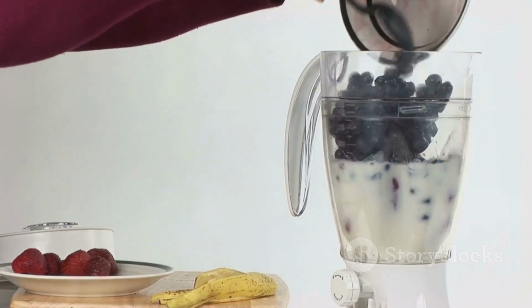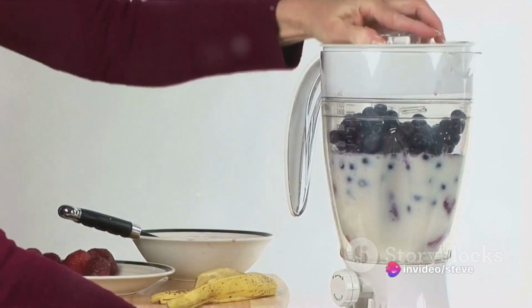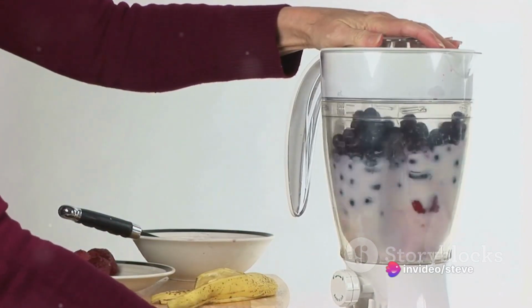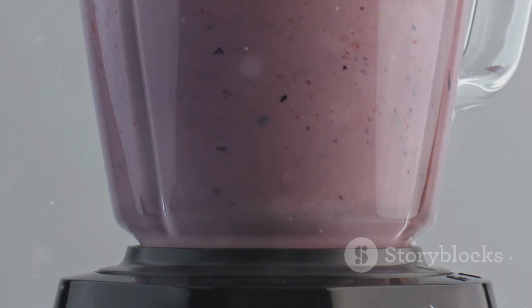All right, let's get blending. Start by peeling and slicing the banana into your blender. Toss in your mixed berries, followed by the protein powder and chia seeds. Spoon in the Greek yogurt and pour in the almond milk.